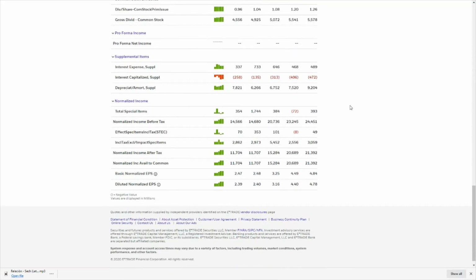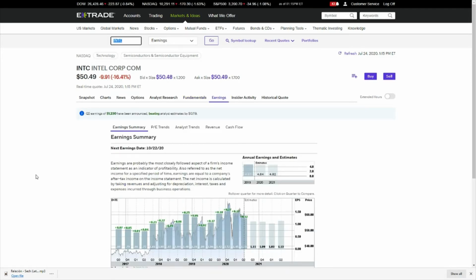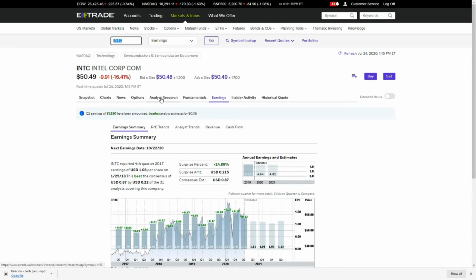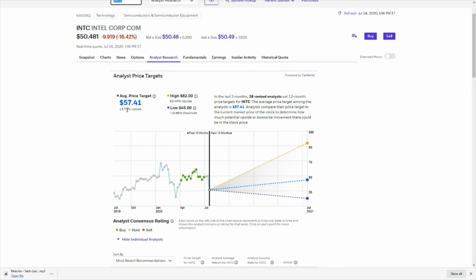And the next thing you want to check is, of course, the earnings. And as you can see, in the past 4 years, this company has beat all earnings, including the most recent one, which is pretty good. And finally, let's see what the analysts are saying. Look, they have a 13.73% upside, average price 57.41, with a high of 82 per share, 62% upside. That's pretty good.